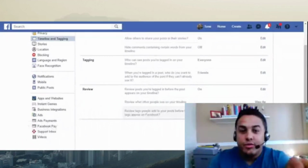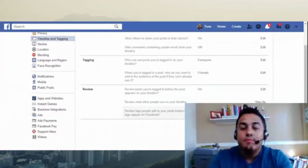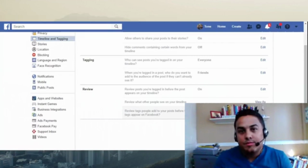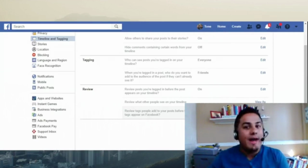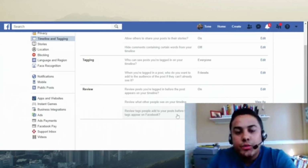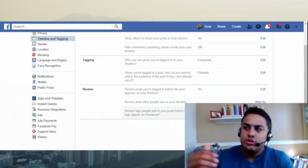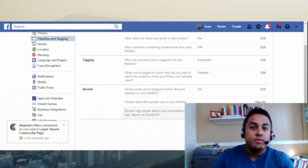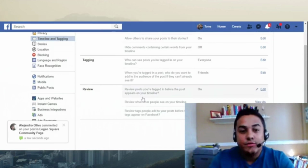Under review, you want to make sure that you review posts you're tagged in before the post appears in your timeline. So what that means for me is every time somebody does try to tag me on something, I have it on review. And what happens is I get to take a look at it before I say yes, put it on my timeline, or no, hide that away from my timeline, which is important for business because, like I said, if a stranger comes across your timeline, you want to make sure that they're able to see your content first, not a bunch of stuff that people are tagging you in. So have that timeline review on.